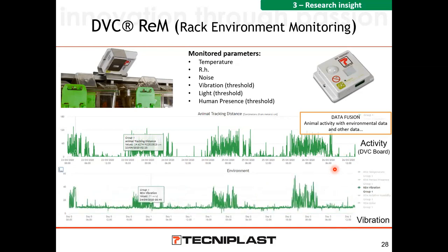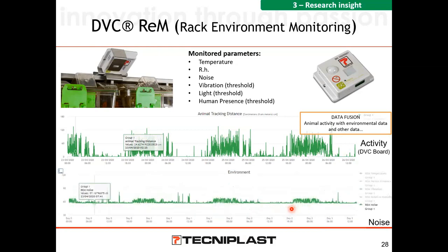And we can also use vibration. What we're seeing here is because of the time of day, the animals, as they move during the night, again, you know, usually 1800 hours to about 3 a.m, they are creating vibration on the rack. Perhaps even this is an indication that they're using the activity wheels at that time. We also track relative humidity. And in this case, this is the decibels. So we can see that in the room, the decibel level is 57 decibels.